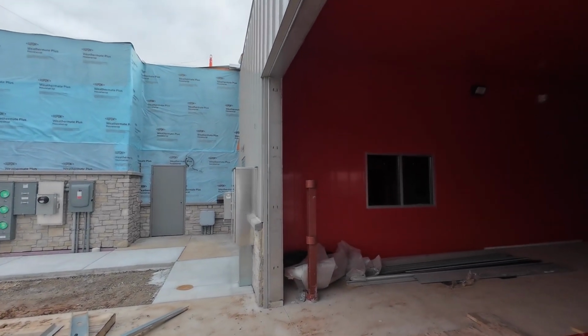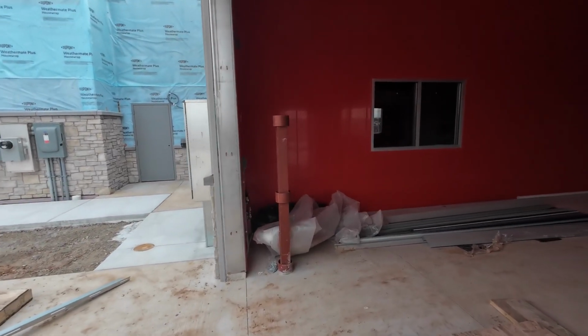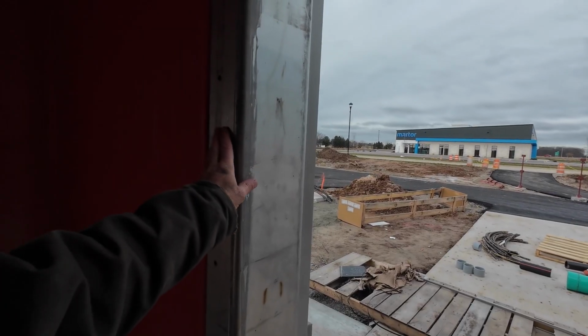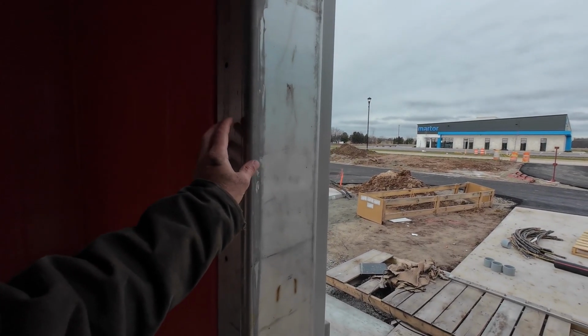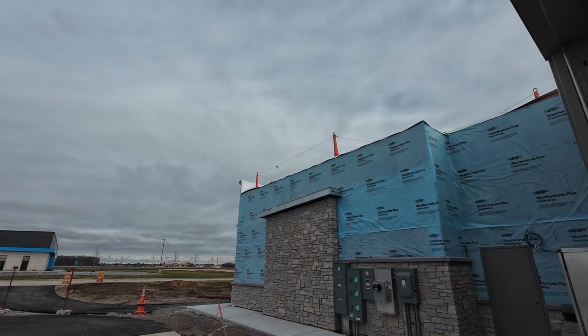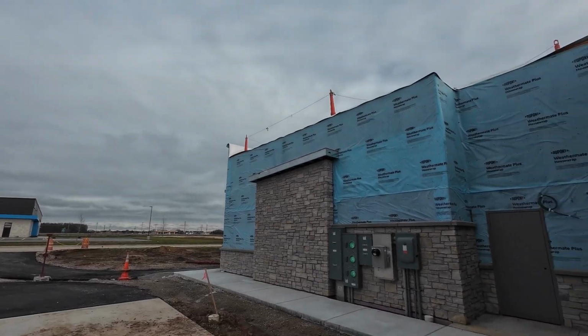A couple other little features on here, things that we've done. These are stainless steel door jambs. These are things that we built at the shop as the jambs. So there's quite a bit of steel work in here that we did.